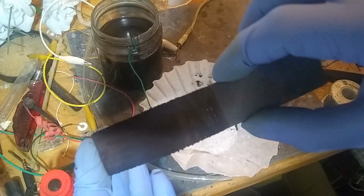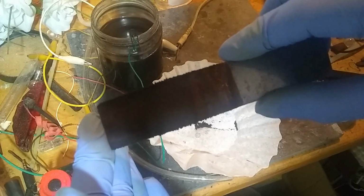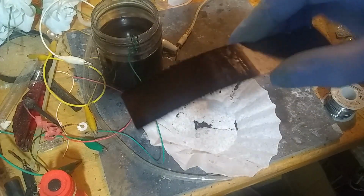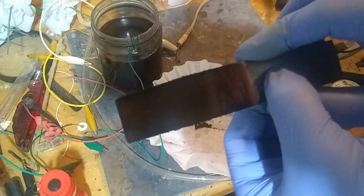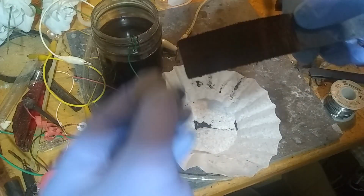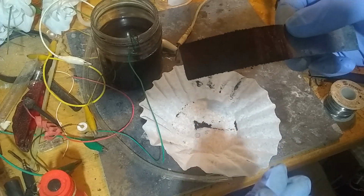Alright, you might be able to see a faint brownish red cast to this, and that's because there is still a bit of copper impurity, unfortunately. But the cobalt that's stuck directly to the stainless steel cathode should be relatively pure in spite of this, because that should just be a surface layer of copper, because it was plating out pure black earlier.